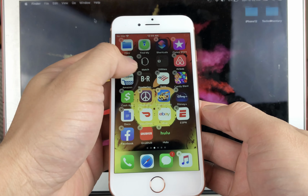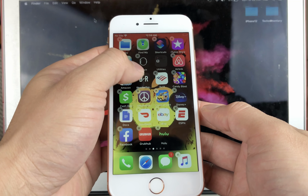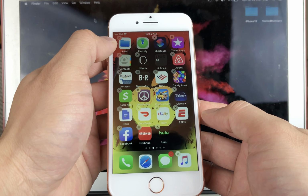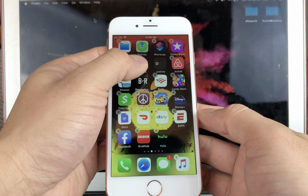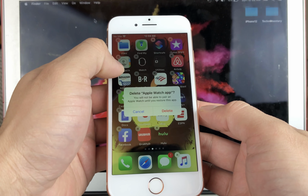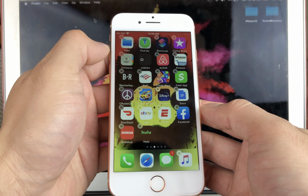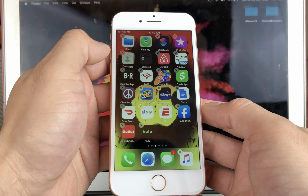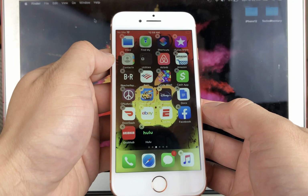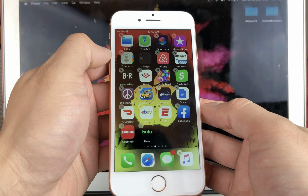Next one we want to delete is this one. It's only preference based, so Apple Watch. I don't have an Apple Watch or do any integration with it. You can go ahead and delete that if you don't have it. You can always download this by going into the App Store again. So I'll go ahead and delete that since I personally don't have an Apple Watch. You might have it, so don't delete it if you're using it, of course. And as you see, that kind of cleaned up some of the other ones.